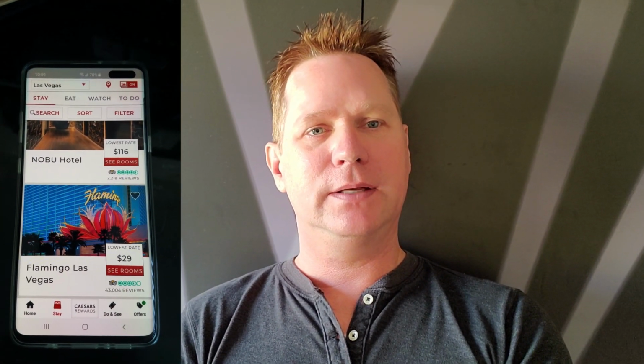Now, this room cost us about $37 a night because we got it comped. We're just paying for the resort fee. If you get the app, you get a Caesars account, you can get discounts on the rooms. So I strongly recommend you doing that before you ever even come. And if you have been here and you have an account, then get the app on your phone. They have one for the Android and one for the Apple phones.